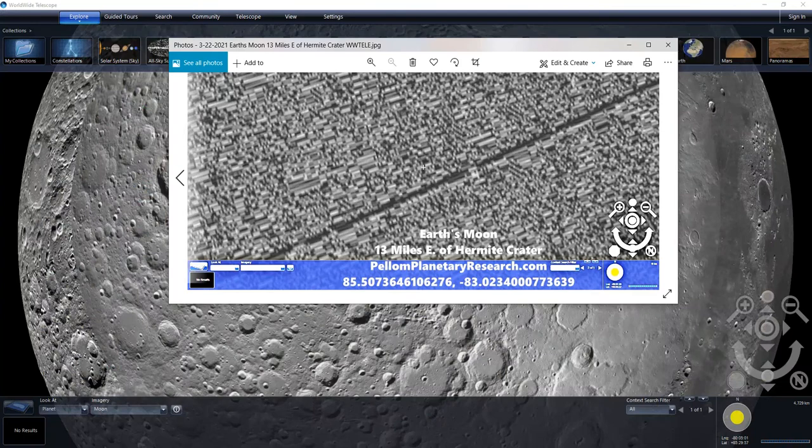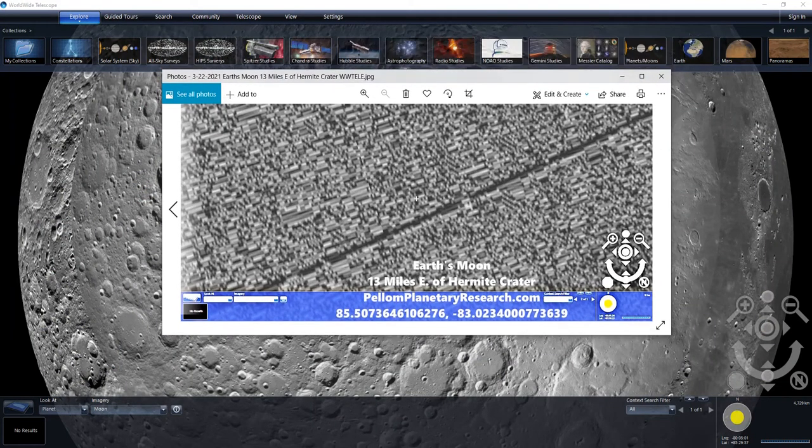is this beautiful industrial complex here. Here's a good photo of it, and it's huge. There's a big alleyway that I guess they bring things in and take things out. Whatever they're doing there, that looks like a big alleyway that they're using industrially.